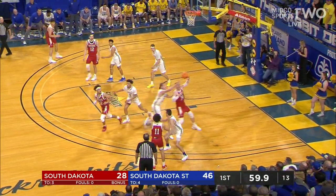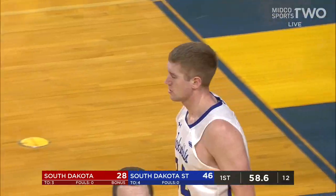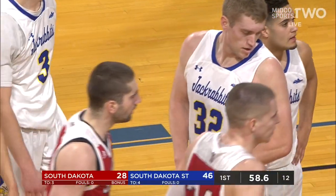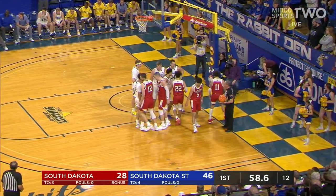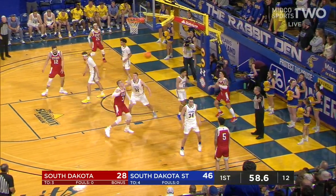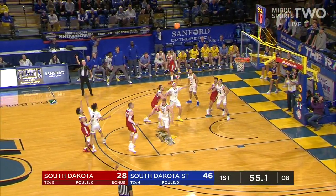I laugh when I watch Shireman play at times, because I literally think he sees the game two and three steps ahead of a lot of other guys on the floor. I mean, he is such an amazing all-around player for South Dakota State. And you can have that vision, but you've got to be able to put it in the hoop as well.